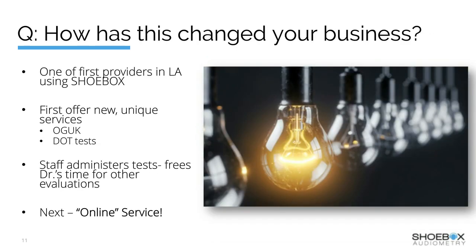So that's great. Moving on now, I think what I would like to really look at, because now you've had the chance to use the system out in the field. You were obviously a leader in your state and your region, one of the early adopters of this new technology, and really set yourself apart from others in this regard. So I would love to hear how using SHOEBOX in this method has changed your business. And particularly, I'm very much interested in learning how it's been used to offer new services such as the OGUK and DOT tests. Very good.